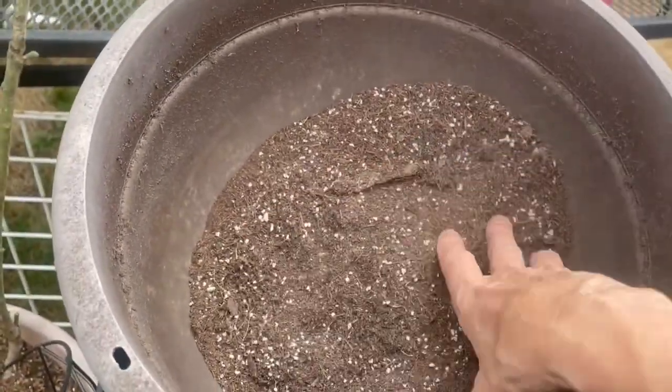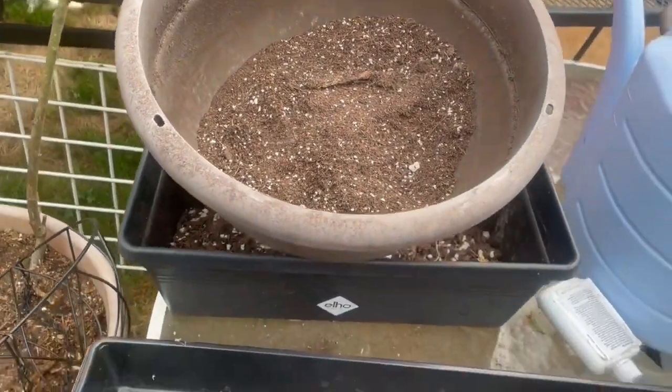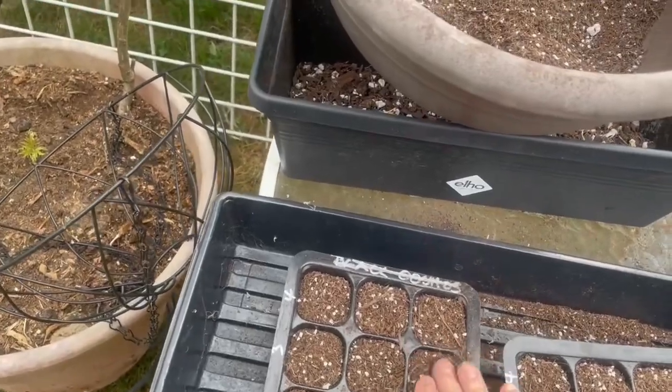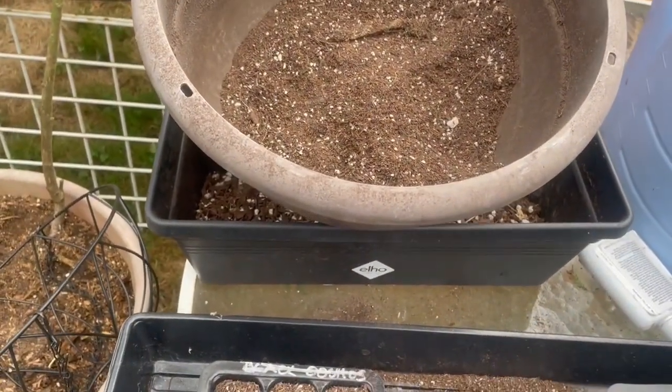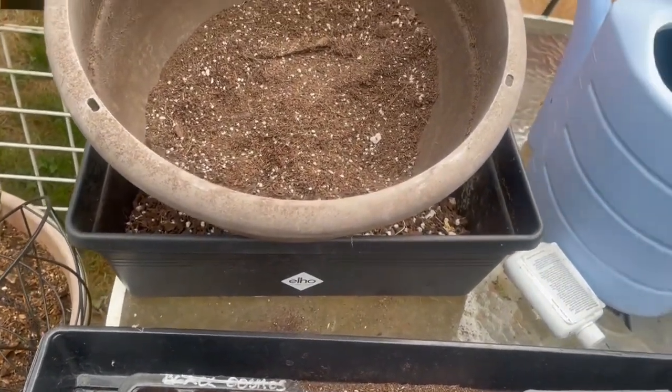But the good thing about this, there's 2 good things about that. Fungus gnats don't like it, so hopefully there's none in here. The other thing is they fill the pots really super easy. You don't have to push them all down, they just fill them in. And I'll soak them all, of course, before I put any seeds in them, but that's what we're doing today, is some seed sowing.